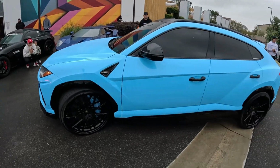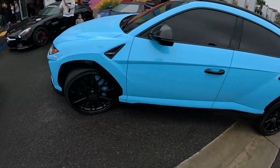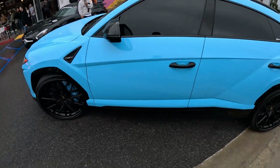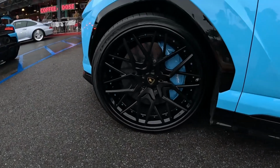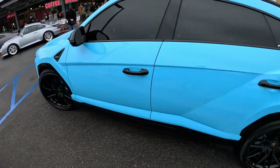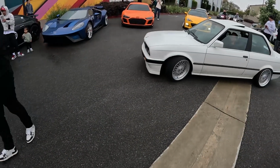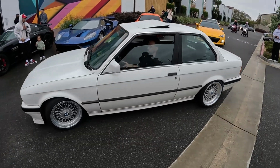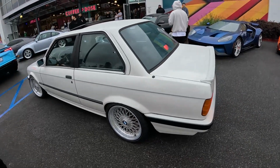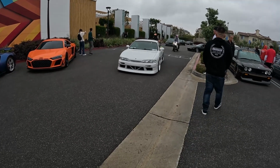It's a good way to start part 2. Jesus. Lambo in blue looks good. Looks like they're from PQ Performance. Those wheels though. The size of the calipers are huge, man. Crazy. Beautiful. Beautiful E30. Oh, beautiful, beautiful, beautiful car.